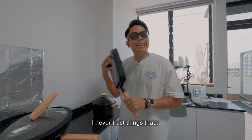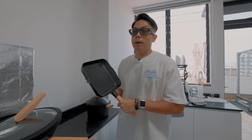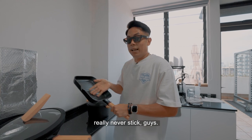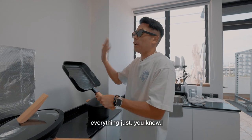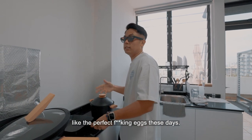Like legit. I usually don't trust pans that are non-stick, because it usually sticks. But this one really never sticks, guys. It was so easy to wash. I just spray water, and if there are stains, it really never sticks. I cook the perfect egg these days.